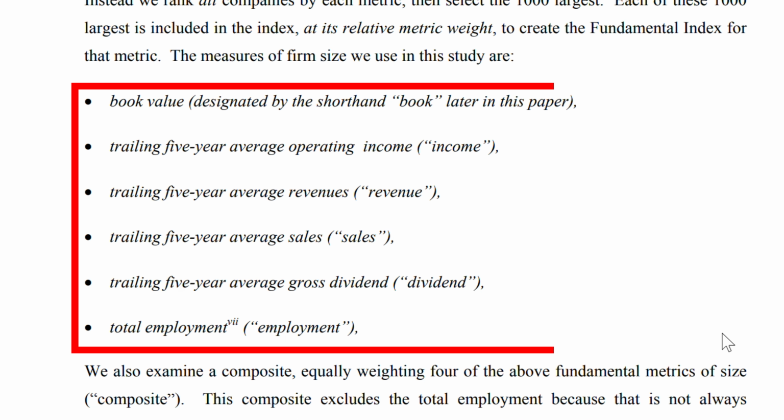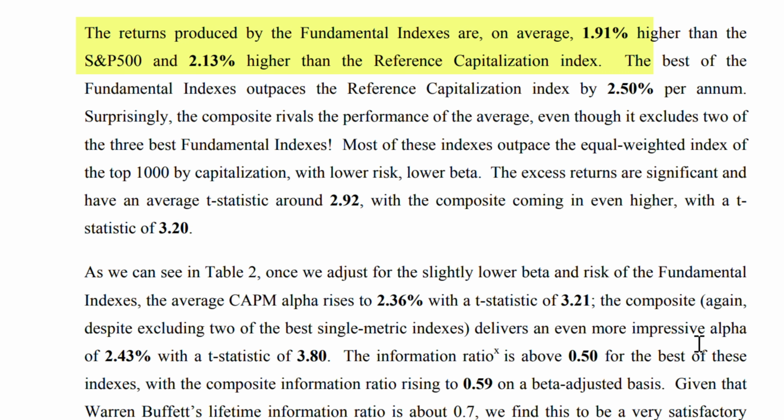Here's some fundamental metrics that this paper used. As we see, they are not exactly the same as what FNDF ETF uses. The paper shows that their methodology produced better returns compared to the S&P 500. Now, understanding an ETF's portfolio construction can be a bit involved like this case, or it could be as simple as, say, QQQ fund that tracks the Nasdaq 100.